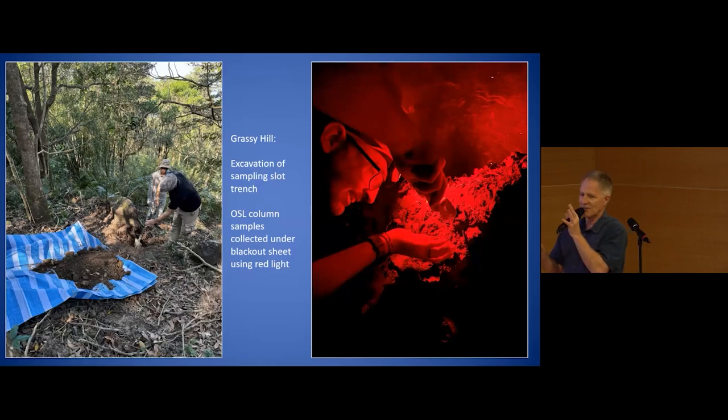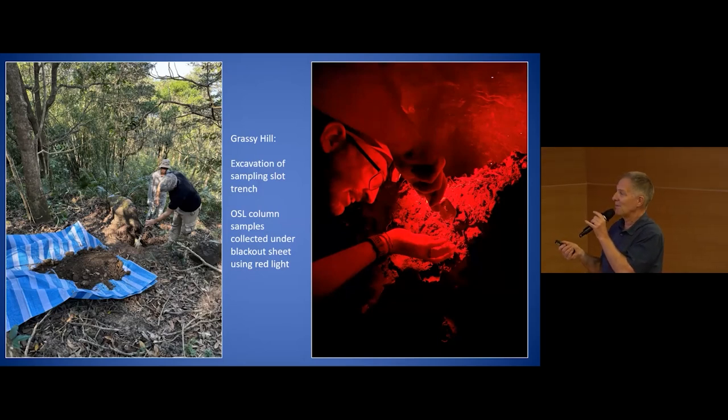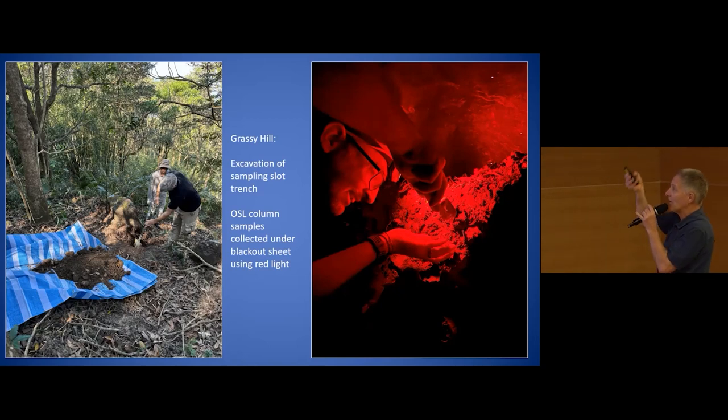Once we've selected a location for sampling, we then excavate a small slot trench into the terrace. And this is Sam digging one of those in this picture. And then once we've cut that slot trench, we then put a blackout sheet across the top of that small sampling trench, put rocks and spades and other weighted instruments around it to keep the light out, so it's completely black under the sheet. And then using a red light head torch, Tim goes in there and takes a series of samples in a column down through that vertical face and collects them in small petri dishes, which he's holding one here. You can't see it so well, but that's what he's doing, using a trowel to take a sample from that face of that terrace that we're sampling in this picture.